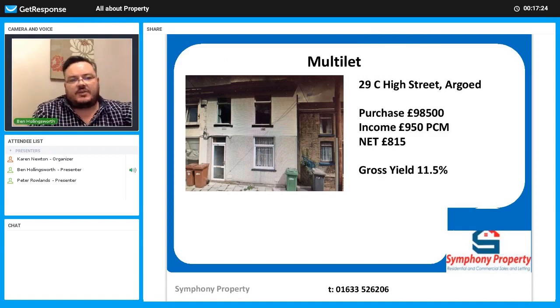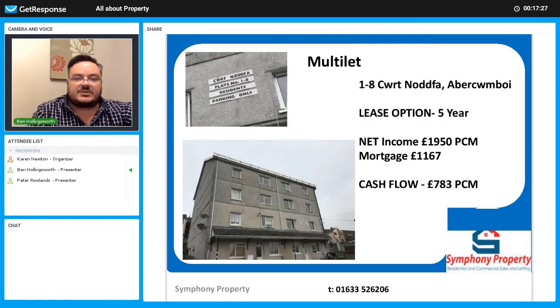I want to give you a quick example of a lease option which exists on our doorstep again here. It's in Abercwmboi, which is near Aberdare in the Rhondda Cynon Valley. This particular property was bought on a lease option, which means that the current owner has decided to put it out to lease option. What that would basically mean is that the person controlling this property now would be leasing it from the owner, and they would have the option during the lease option term to purchase this particular property at a defined price.